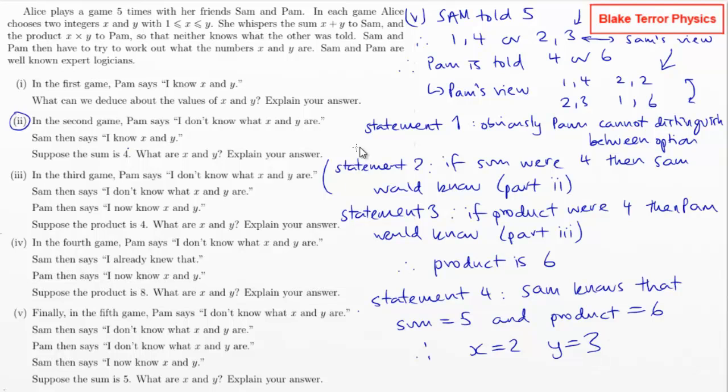Wow. Yeah, and I don't think that came up at all. I'm pretty sure I didn't have to use that, did I? Because we're just saying, yeah, if the product were 4, and the product being 4 rules out both of those. It means that the product is 6 and the sum is 5. Right, so yeah, that's statement 2. Okay, you need it to keep going, but I don't think it actually matters. I think we can just run it all off of part 3 into part 5.